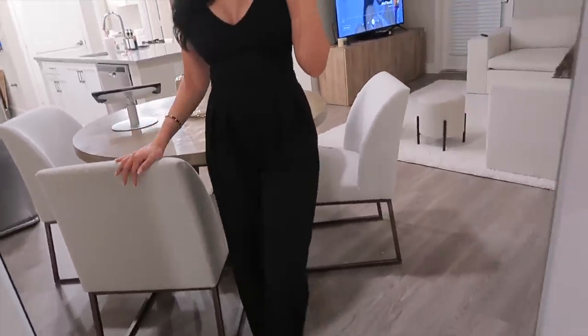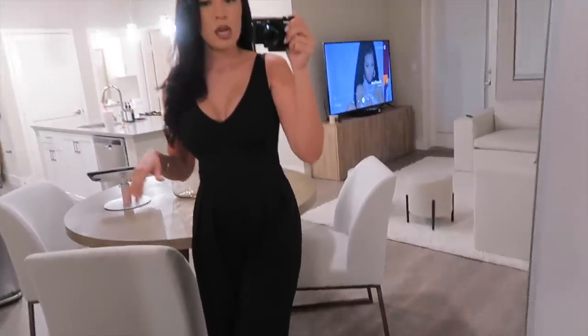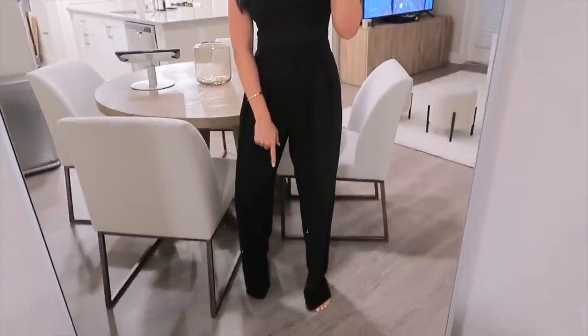I'm not gonna wear heels. I wanna be comfortable. So I kind of wanna do maybe a sandal or something. And then these came with tassels on the bottom, but I cut the tassels off.